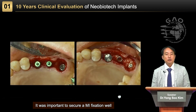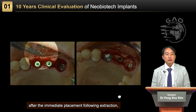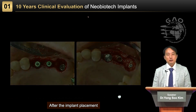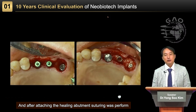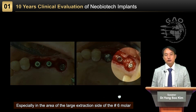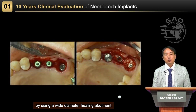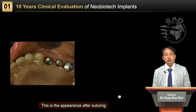It was important to secure MI fixation well after the immediate placement following extraction. After the implant placement, initial stability was well secured, and after attaching the healing abutment, suturing was performed, especially in the area of the large extraction site of the number 6 molar. We tried to minimize the gap with the gums by using a wide diameter healing abutment. This is the appearance after suturing.